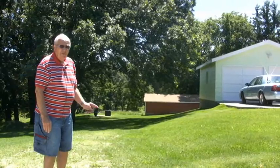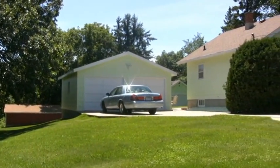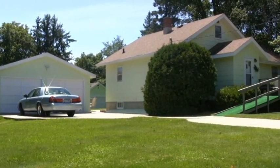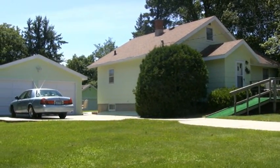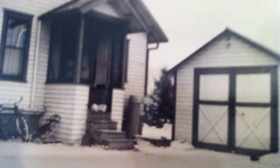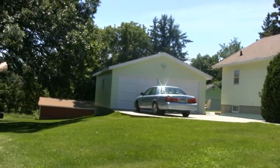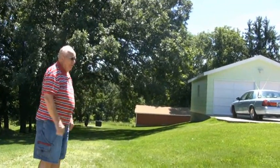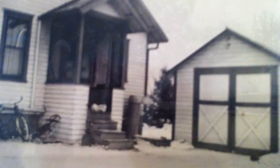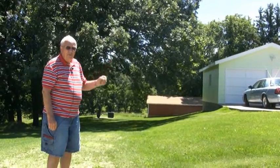Okay, the people that live here now, his name is Roy Lemke, and they have put a driveway on this side of the house now with a double garage. We had a garage that was facing west, same place where the garage is here, but it was around the edge of the house facing east. It was a one-car garage, so that's where we kept the car. And then we had the milk truck, a panel milk truck, down in the milk house.